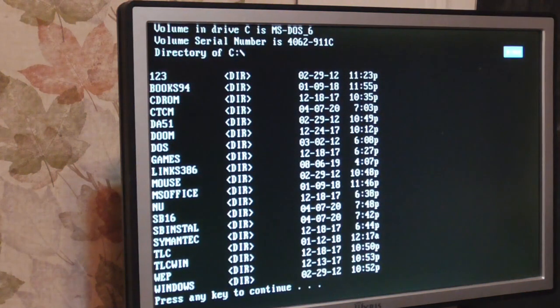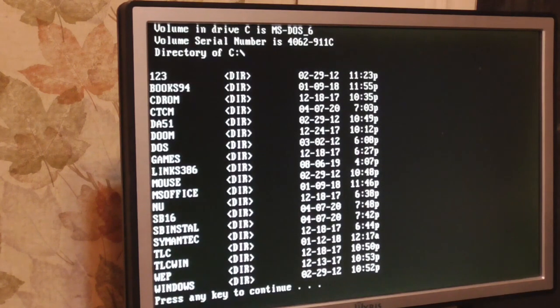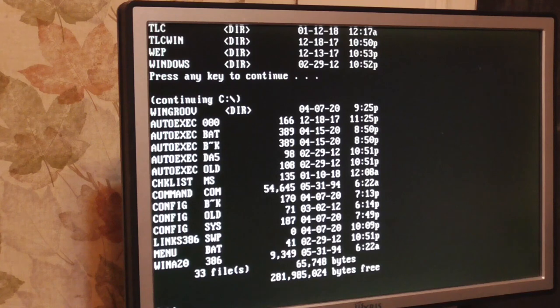Did I leave it? No, I didn't leave it. I know I had run a benchmark on this that showed the processor running at 57 megahertz, but I did not copy it to the hard drive. I just ran it off the floppy. And I don't know where that floppy is off the top of my head. Oh well. No big deal.